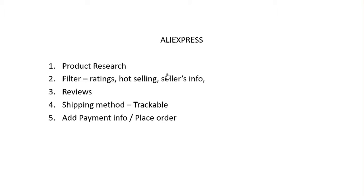So I will be covering five topics. The first one will be on product research, how to search products on AliExpress. Then the second one is how to filter the searched products. You can filter searched products based on the rating. You can filter products based on the newest or the hot selling. You can filter based on the seller's information.